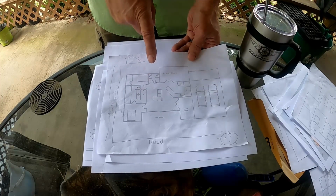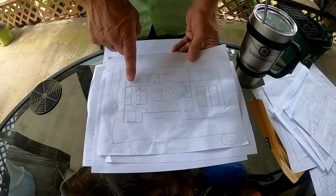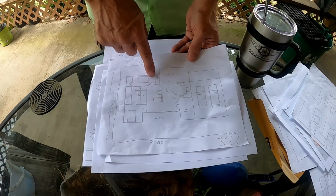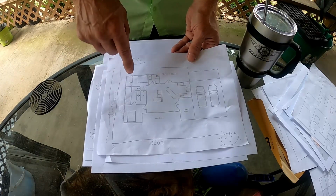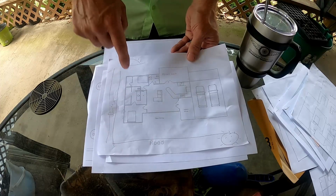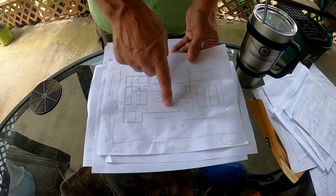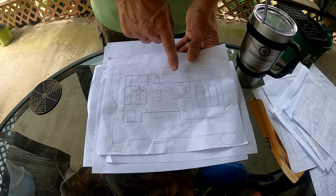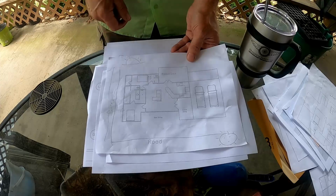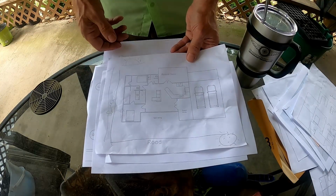But this one only has one bedroom. No, it's got two, sorry. Two bedrooms. So this would be a master. This is the master suite on this one. The bed here, bathroom here, guest bedroom, and guest bath, and then an open living area, outdoor covered sitting on both sides, and then the parking on the side. Thought that was okay, but I didn't care for it.